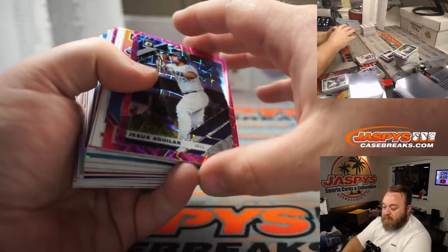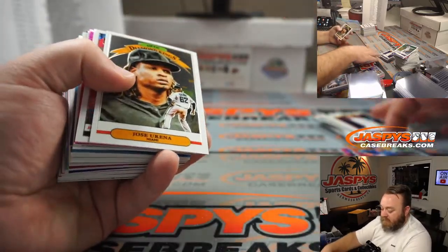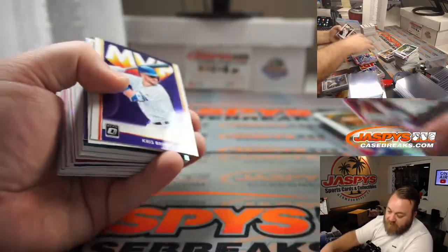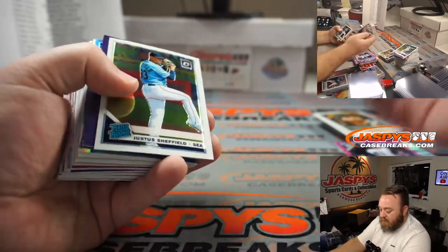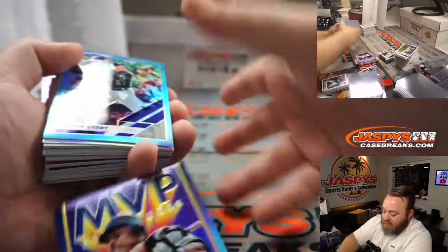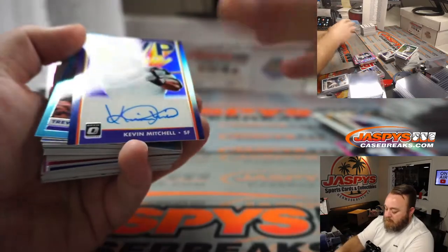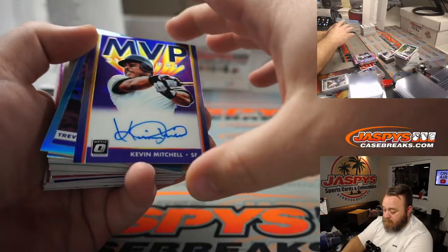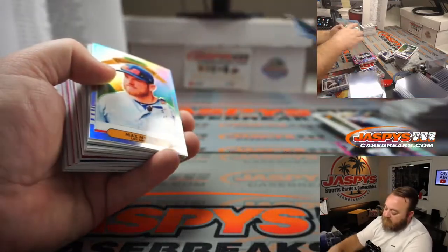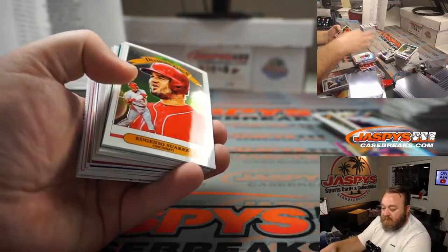Jesus Aguilar for the Brewers, Logan Callister, to 199. Kris Bryant for the Cubs, Logan Callister. Miguel Andujar to 199 for the Yankees, Charles White. Kevin Mitchell to 25, MVP auto, for the Giants, Logan Callister. Nice. Good old Kevin Mitchell. Trevor Story to 50 for the Rockies, Logan Callister. Max Muncy for the Dodgers, Chris Phelps.